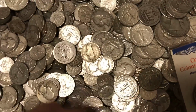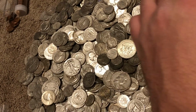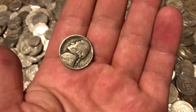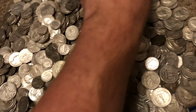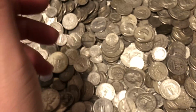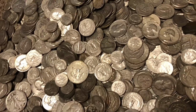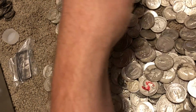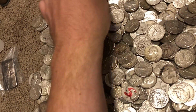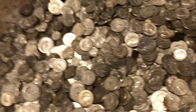I have a ton of Ike dollars in here, Roosevelt dimes, war nickels, and last but not least, Mercury dimes. Oh, that's a really ugly one. Let me see if I can find a better Mercury dime here. I've got a ton of them. I've got several rolls of Mercury dimes in here, but there's one. Got a ton of Mercury dimes.